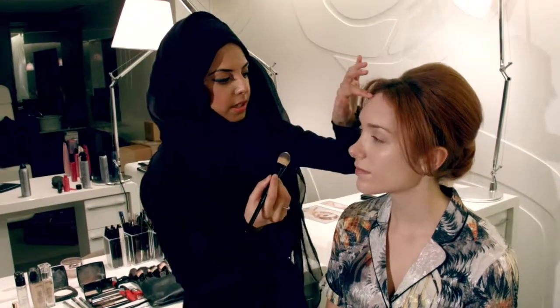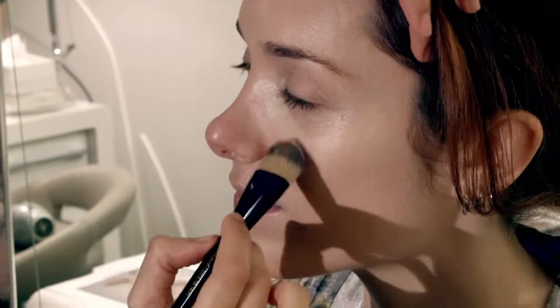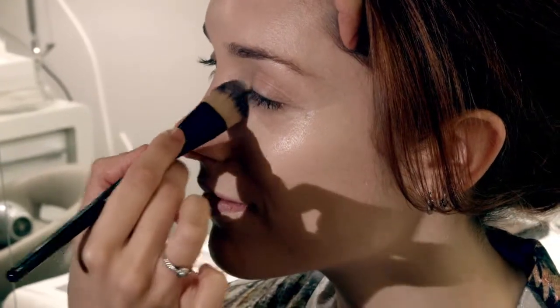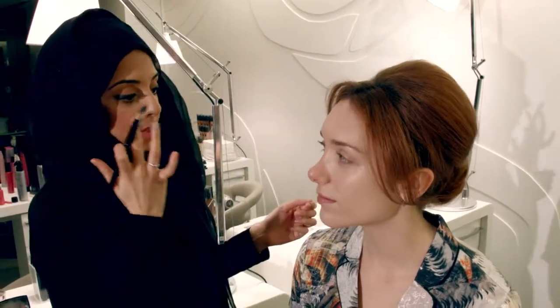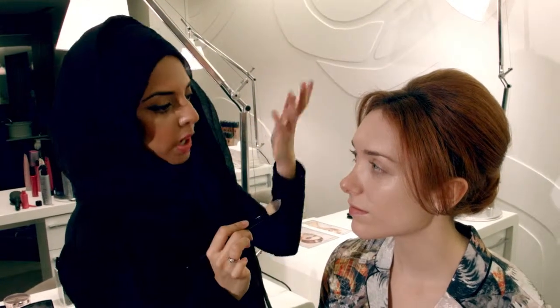around the eyes, but like a triangle. So I start from the inner corner of the eye, move down to the middle of the cheek, and then from the top of the cheek back down to the middle again. Okay, and what does that do? So what this does is we create a point of light just on the face here. So the light falls and it's going to push more light upwards.